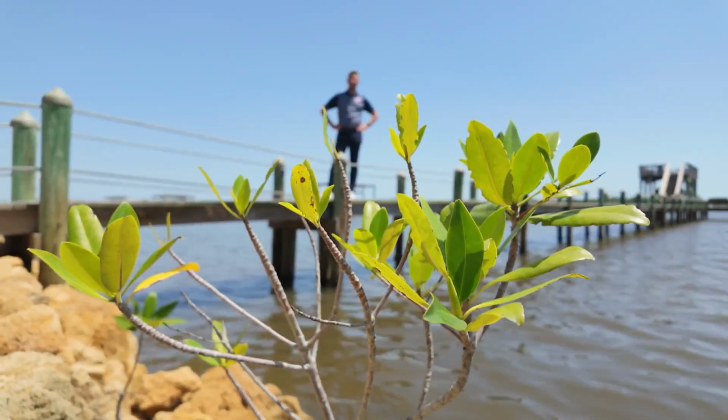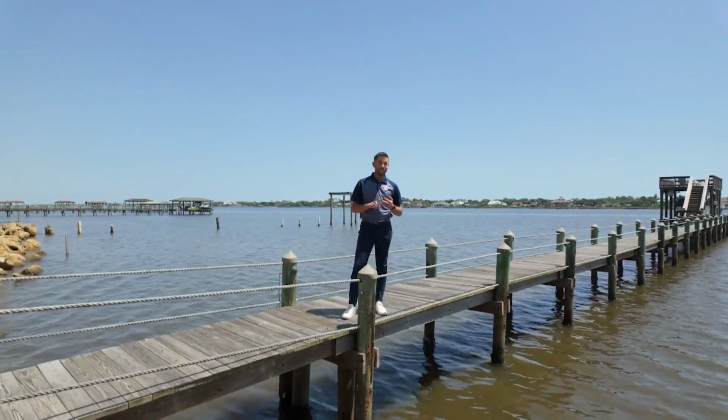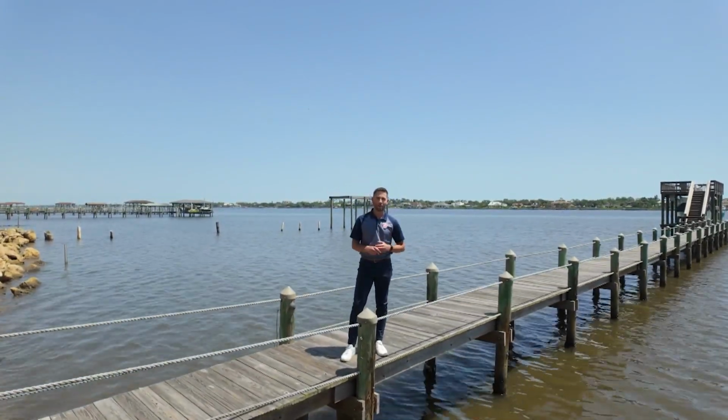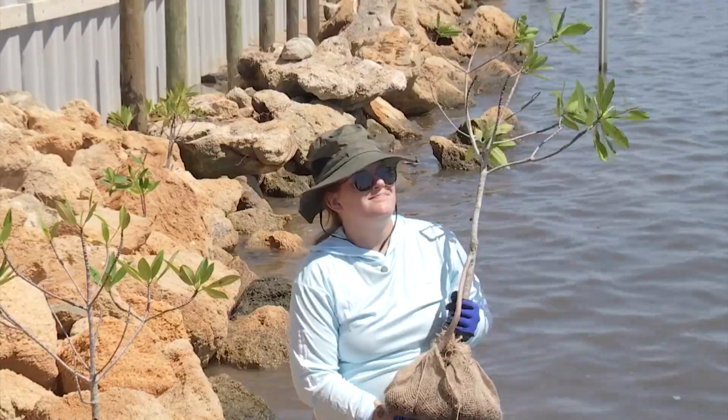Mangroves are also like nature's Brita filter. They clean the water, they absorb pollutants, and they even remove more CO2 per acre than rainforests. It's almost like they're secret weapons, even though it shouldn't be a secret.